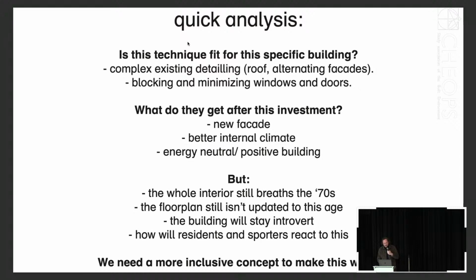So is the technique fit for this specific building? It's a complex existing detail. We have the roof, we have the alternating facades. We are blocking and minimizing the windows and the doors. And then the question is, what do they get after this investment? We're investing just in a new facade. You will have a better internal climate. Perfect. It will be energy neutral and positive. But the whole interior will still breathe the 70s.